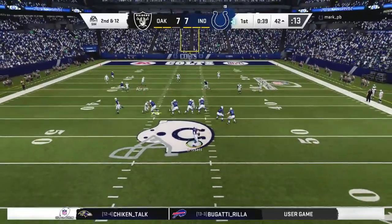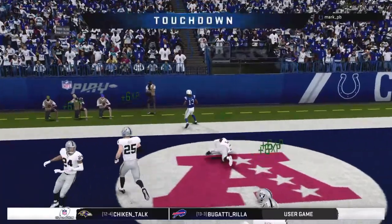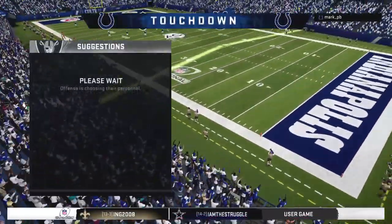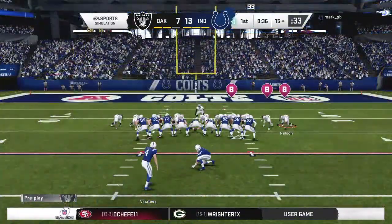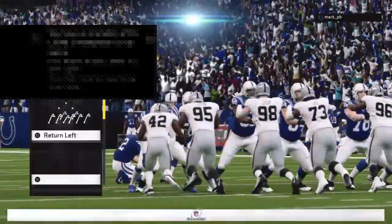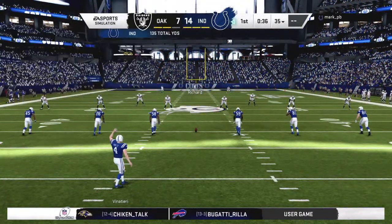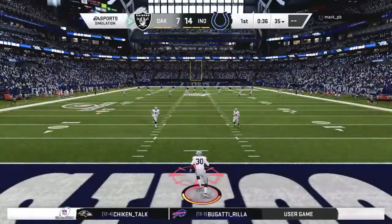On play action, Brissett. He's going to let this go for the end zone. And he's got his man. It's Hilton for the Colts touchdown. T.Y. Hilton with his 2nd touchdown in this opening quarter. And the Colts have taken the lead. Vinatieri connecting on the extra point, and that makes the score 14-7. And here's Vinatieri now to kick it away after the touchdown.